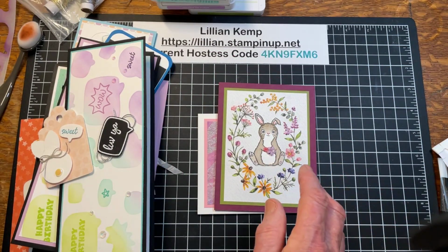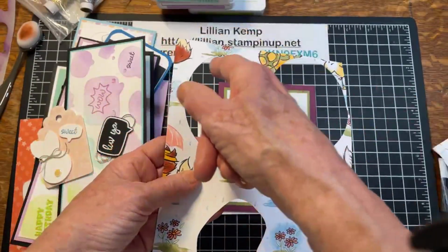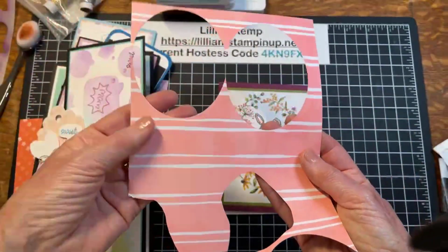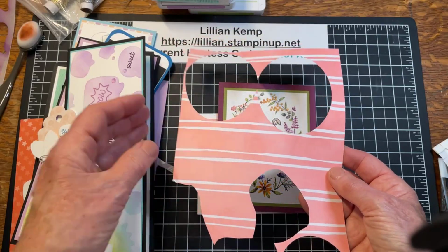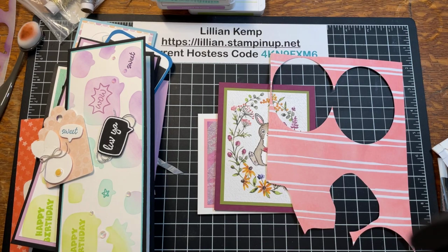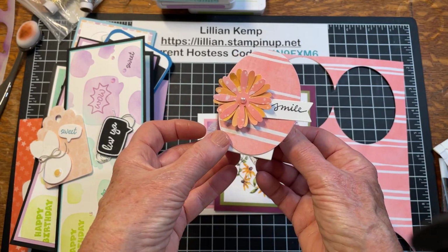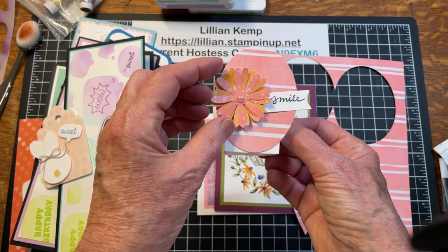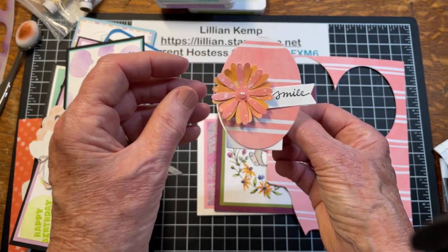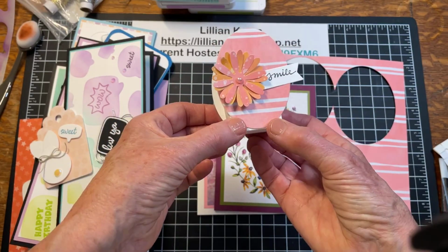And I was using the Playing in the Rain paper, and I was cutting the animals out with the oval. Then when I flipped them over to put the glue on the back, they looked like Easter eggs. So what I did was I turned them into Easter eggs, made a little box to go in between, used the daisy punch that's retiring, sniff, sniff, cry, cry, and it just, there you go.